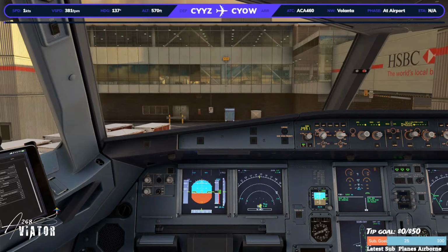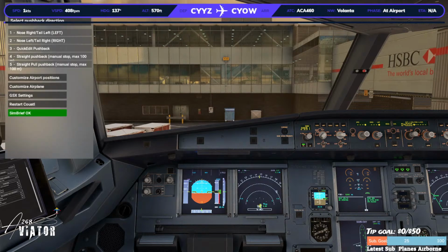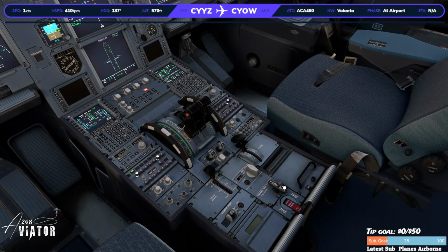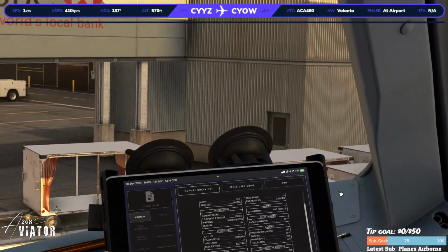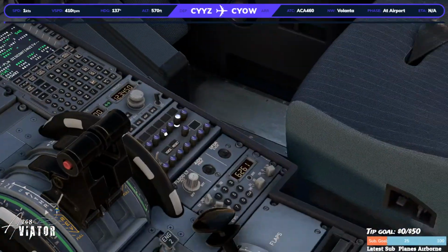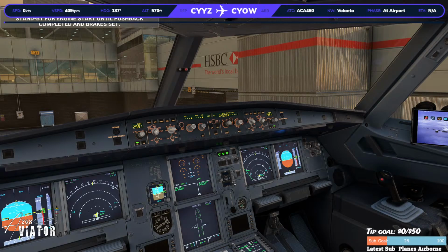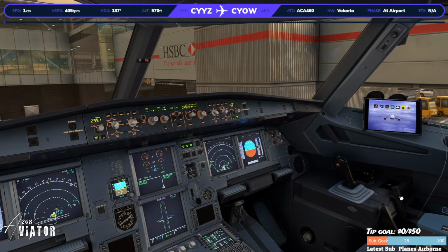Push lane 6, tail southwest, and we'll call for taxi, Air Canada 460. All right, so of course GSX is not going to tell us like that, so we're going to check to make sure what that is. It should be a tail towards the right, or rather nose right. So let's double check. Yeah, so it's going to be nose right, tail left. Release parking brakes. Parking brake is released, and we start the timer. Due to icing conditions, please stand by until push is completed and brakes are set.